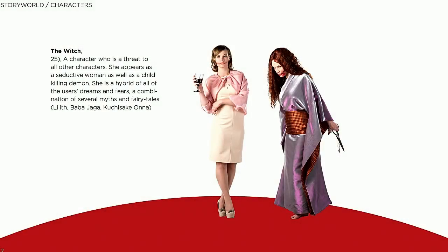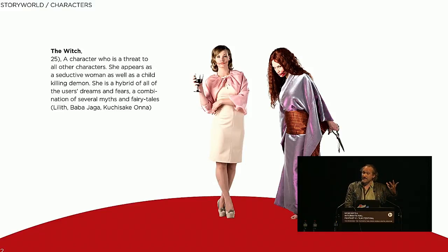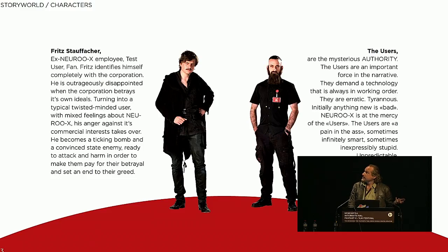We have the witch. The witch is the hybrid of all female and male dreams. She's a very dangerous character. She's a character from the dreams. She's a mix of several myths. And we have Fritz Stauffacher. He's the crazy one. And the users, of course, are a very important force. The users fight for their rights. They have ambivalent relationships to the company.